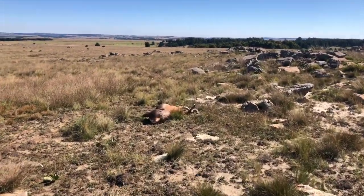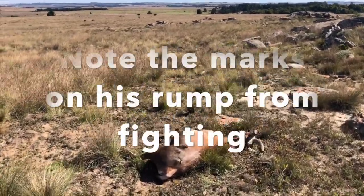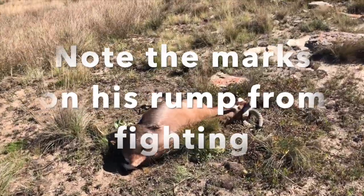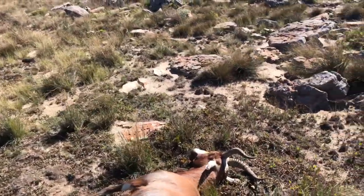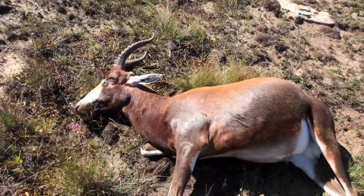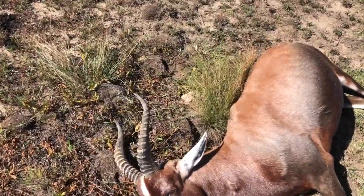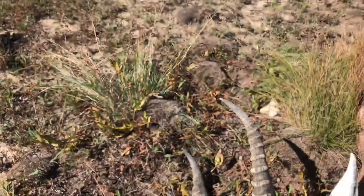Here he is. Oh, this is an old boy. Look, he's been fighting here on his rump. So he's been hammering. And yeah, beautiful blesbuck. They're always very beautiful.